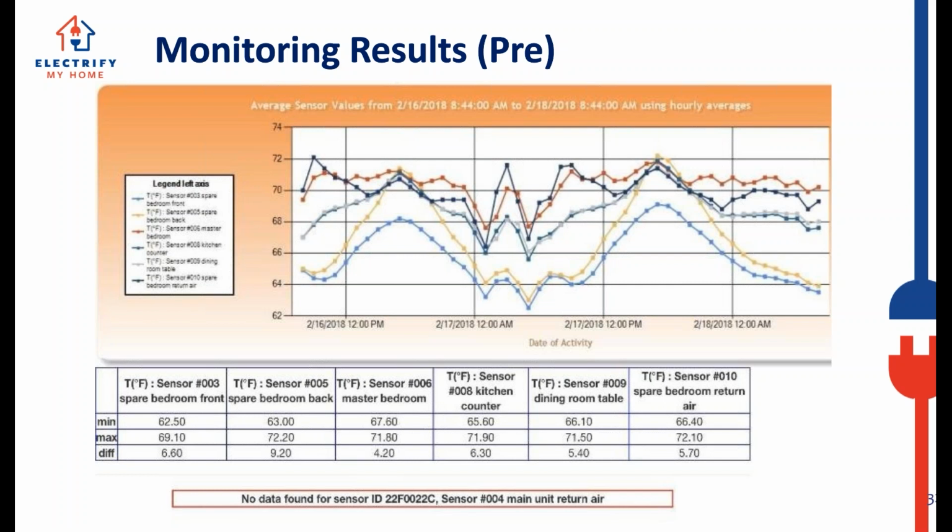And so this was the moment in time on February 16th, 2028. It was one day, 8:44 a.m. to the next day at 8:44 a.m. And you can see what was going on. This house was dipping down to temperatures that were really, really low at night. And it was recovering really fast, trying to heat back up, getting to its peak, going into defrost, diving again. So it was doing all of this crazy stuff. And once I got this data logger on here, I go, wow, you're not kidding.